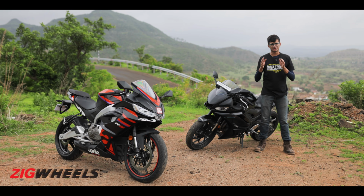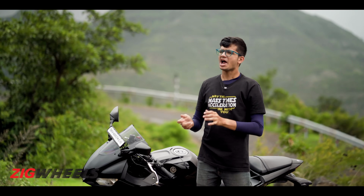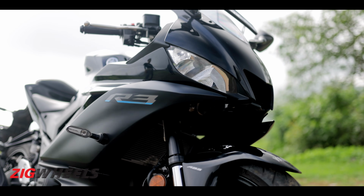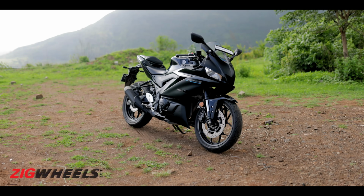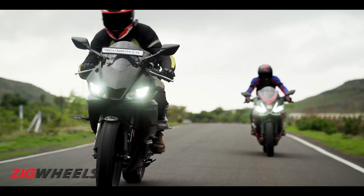Picture this. You bought your first sports bike a couple of years ago, be it the R15, the Gixxer 250 or even the RC200. But now it's been a couple of years and you want something more. You want to cross that sweet 300cc mark. You want to cross that magical 40 horsepower number. You want twin cylinders. What do we have here? The Yamaha R3 and the Aprilia RS 457, two bikes that we've absolutely enjoyed riding.